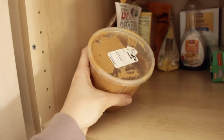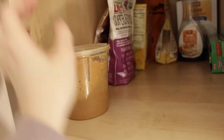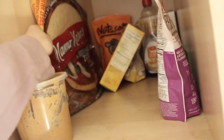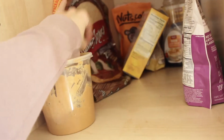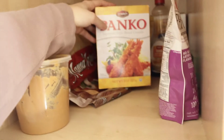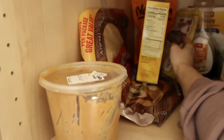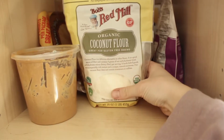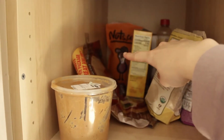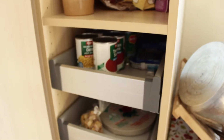So I've got my peanut butter. It's from the bulk section of Winco, so it's just freshly ground peanuts. I love this stuff. Got a superfood powder, some pizza dough that I actually gave to my roommate because if you guys didn't know, I'm gluten-free now. Woo! And then panko, which I can't have anymore either. Awesome. And then we've got some coconut flour, which I just used in that bread recipe. And then back there is some beet flour that I got from nuts.com. Awesome website, love that. They have really good dried mango, you should check it out.